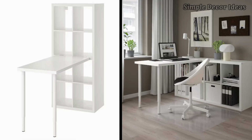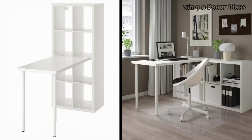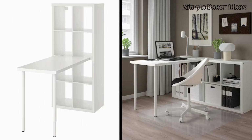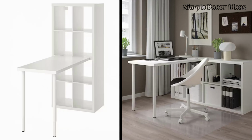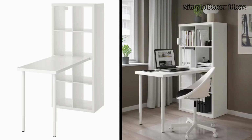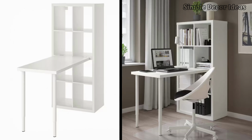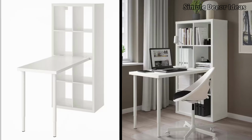8. LINNMON Workstation. You can use these fittings to connect LAGKAPTEN or LINNMON Tabletop to a KALLAX shelf unit of your choice. Choose whether you want to place it vertically or horizontally to use it as a shelf or sideboard. The table can be moved across the floor without worry because the plastic feet protect against scratching.